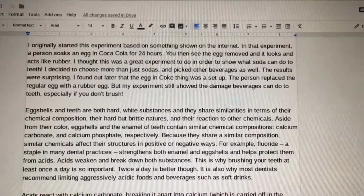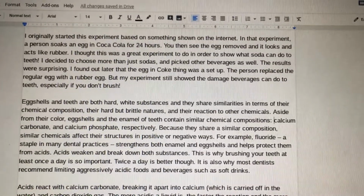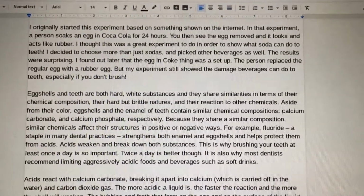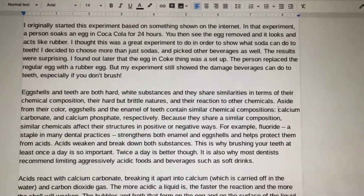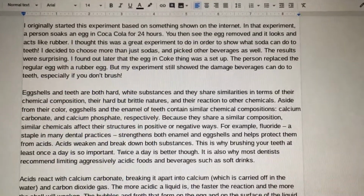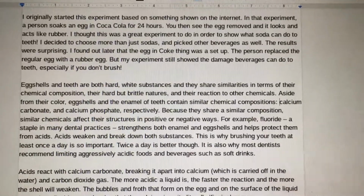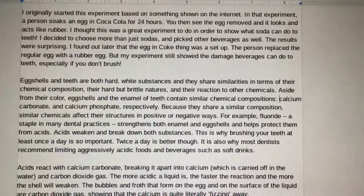I originally started this experiment based on something shown on the internet. In that experiment, a person soaks an egg in Coca-Cola for 24 hours. You then see the egg removed and it looks and acts like rubber. I thought this was a great experiment to do in order to show what soda can do to teeth.